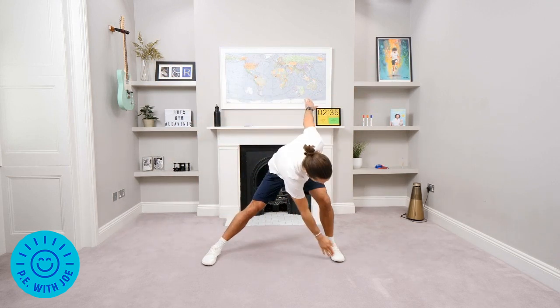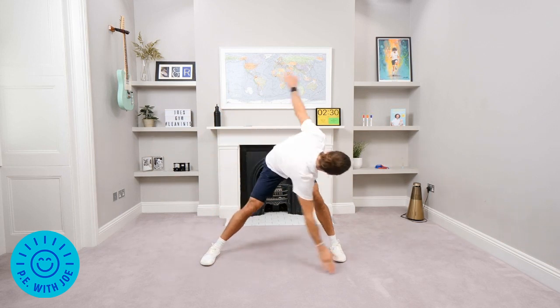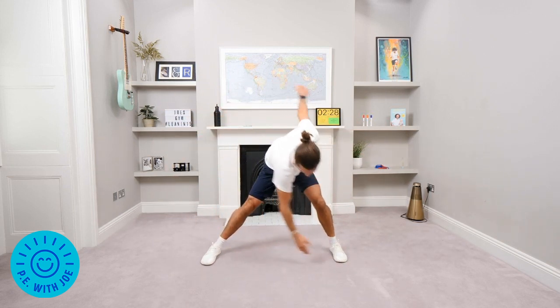So big circles backwards. Arms to the side. Let's do some toe touches. Left to right. Toe touches. Touching those toes. Okay, Nick, you've got 2.5 minutes, so throw me some shout outs.